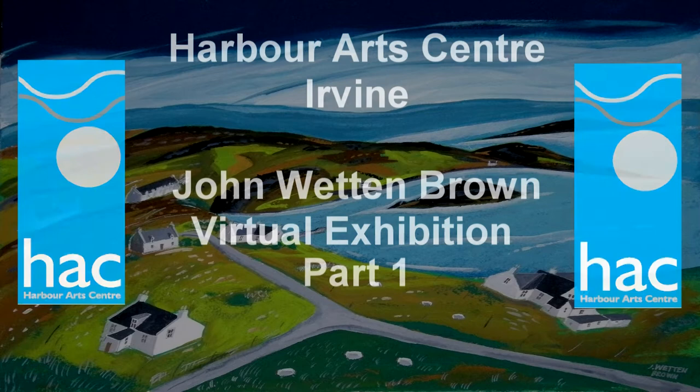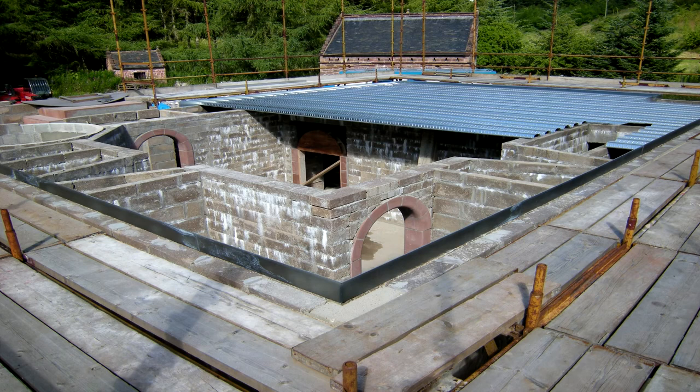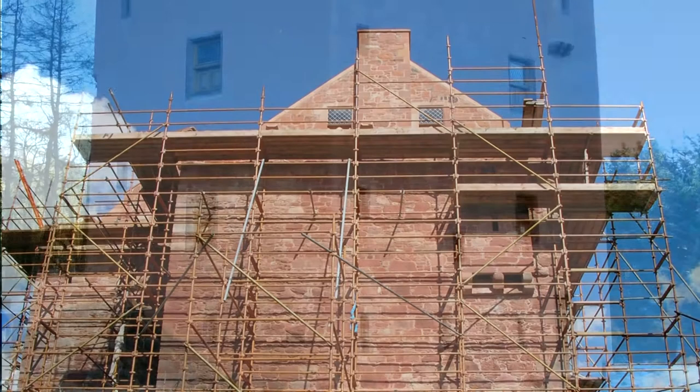John Wetten Brown studied architecture and specialised in listed building restoration work, most notably on the restoration of several ruined Scottish castles and tower houses. His work took him all around the Scottish countryside on these long-term projects. Typically, the restoration of a ruinous castle could take 5 or 6 years to complete.